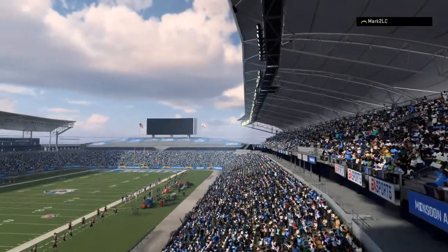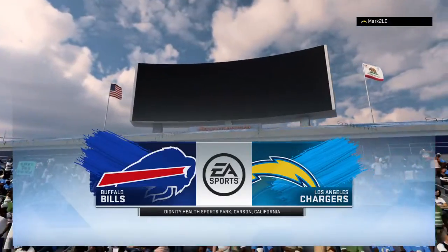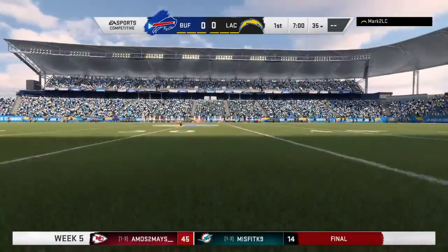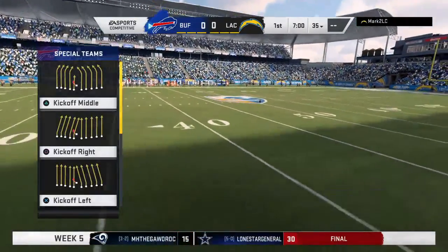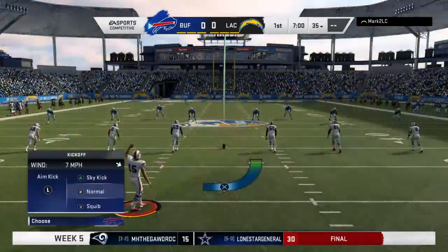Coach. Thanks. We're about 12 miles south of the future home of the Chargers at the current home of the Chargers, and that's Dignity Health Sports Park in Carson. Today, we're set for a good AFC matchup between the Buffalo Bills and our home team.